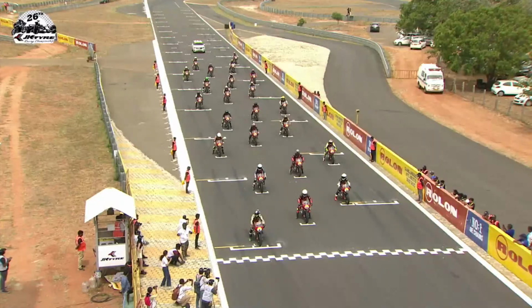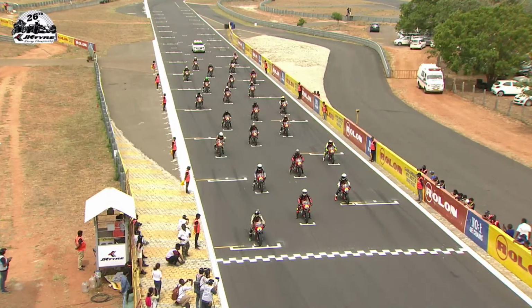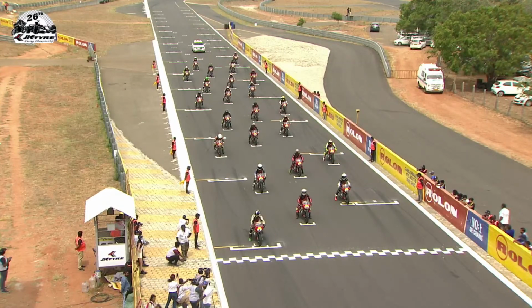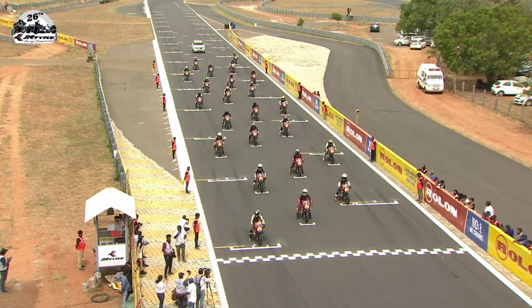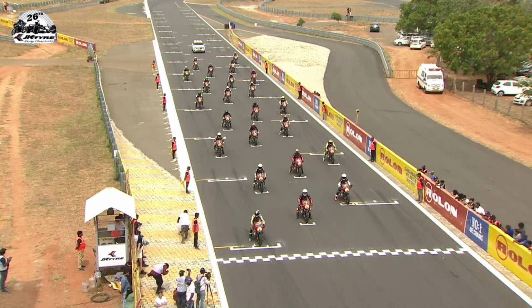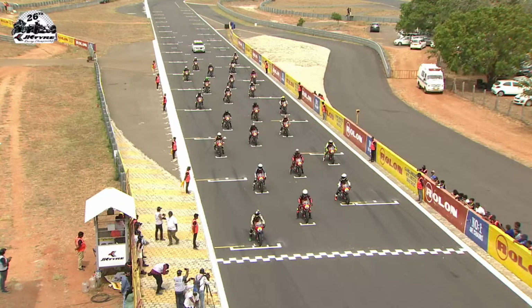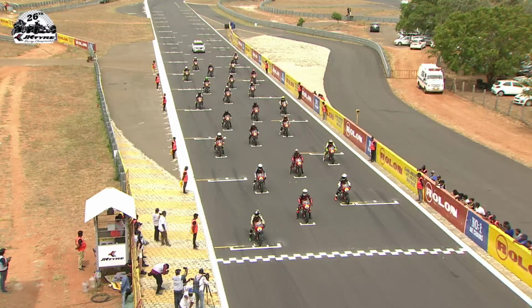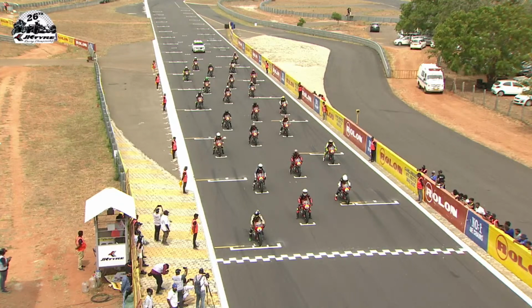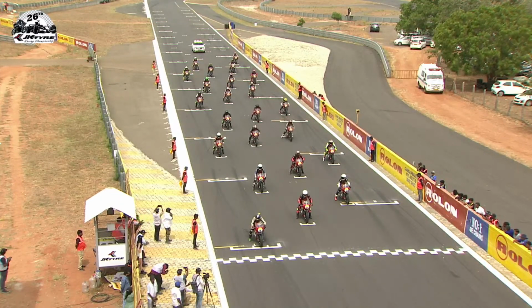Remember, these are 648cc parallel twin engine motorcycles, specially modified for racing, weighing close to 180 kilograms. Apart from the suspension, the exhaust has also been slightly modified to accommodate the needs of racing on the track.